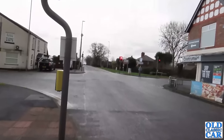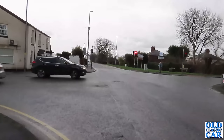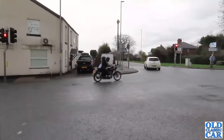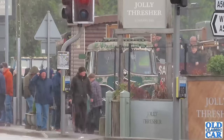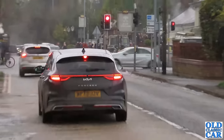A few spits and spots of rain in the air now, so we're just going to walk down the road towards the Wheatsheaf and go and stand down there to capture the steamers as they head towards us. It's just starting to rain properly now, great news.